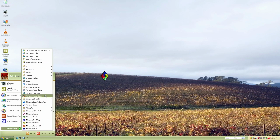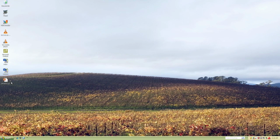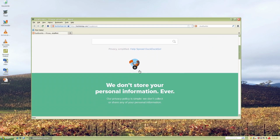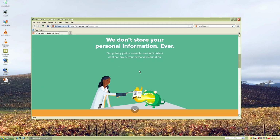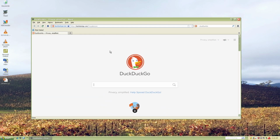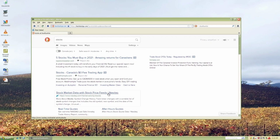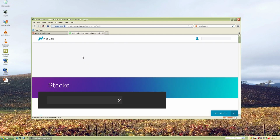Now we're going to test what it's like doing day-to-day use. We're going to use MyPal as our browser here. The default browser here is DuckDuckGo. So we could do basic searching like stocks, Nasdaq.com. It has the stock market activity here.